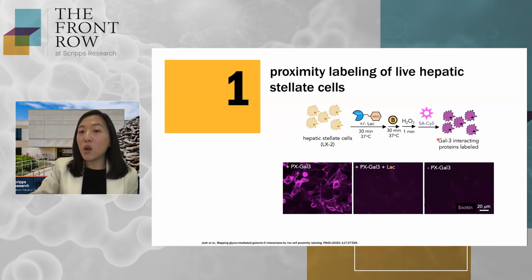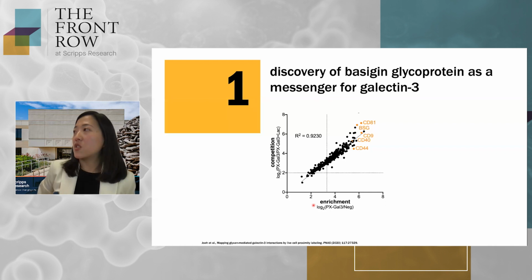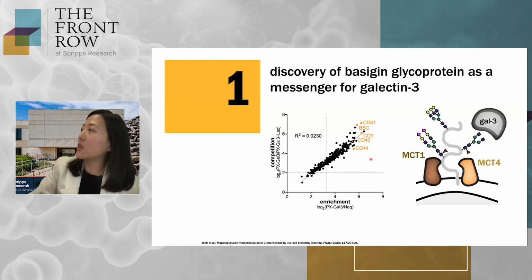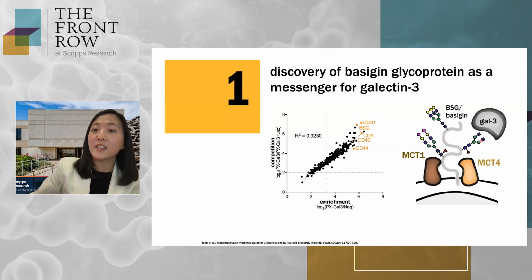And this is one of the first things we did to tell us that the technique is working. And we can then use mass spectrometry-based proteomics to identify what these glycoproteins are. We're on our way towards figuring out how galectin-3 is communicating with the cell surface glycoproteins and glycans, to be able to interrupt this disease in a much more targeted way just by identifying this interaction.